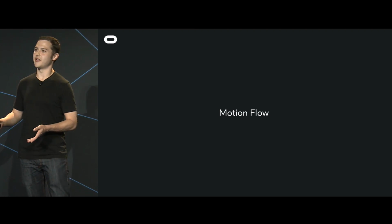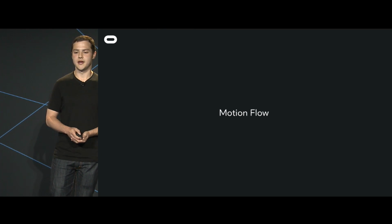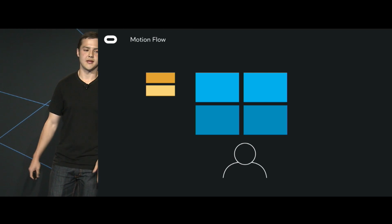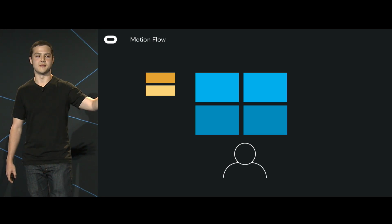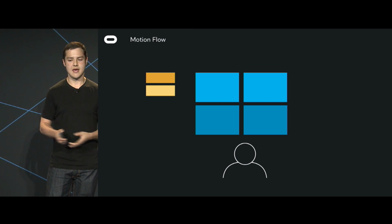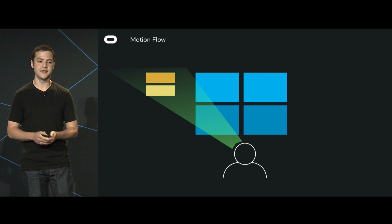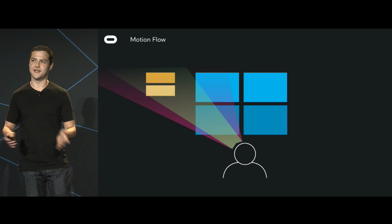So a good example of how we guide people through the user interface experience is motion flow. This is where, for example, we have a basic interface up here. We have a grid of content, and to the side, there are some buttons that you can use. Say, for example, they're categories, and you can switch pages by pressing those buttons. So if we're using raycasting, and say, tap on the touchpad or press A on the controller to select the button, you have to look to the left and then select.